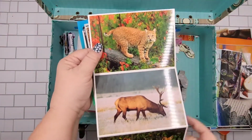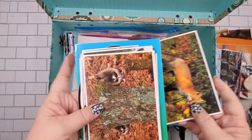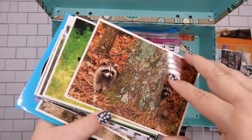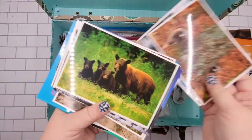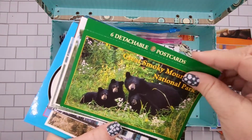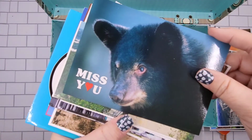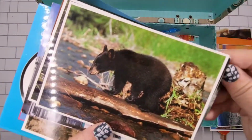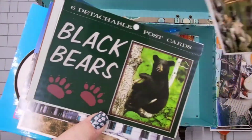cards. I had gotten these postcards in Tennessee. This is my favorite place, Cades Cove in Tennessee. Look at those little raccoons. Love them. Aw. Oh my goodness. Can you imagine? Oh, that's adorable. Ruby Falls, another ticket. Ooh, that's so cute. Oh my goodness, guys.